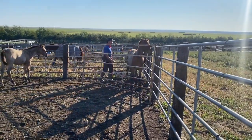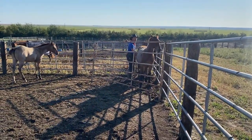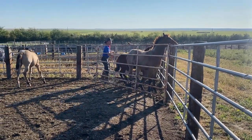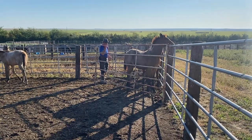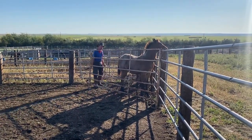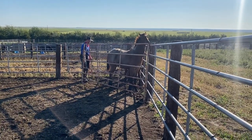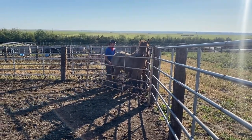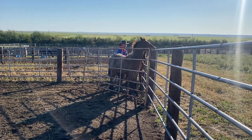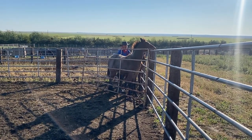We're starting off by catching him the same way we have been. We run him up behind this gate and kind of put him in a squeeze, and then we're able to get the halter on him. And every day it's kind of been the same. One of these other 2 colts go up in there with him. Today, both of these other 2 colts have already been halter broke. They're pretty gentle already. It's this little bay colt that has not been handled a whole lot yet.